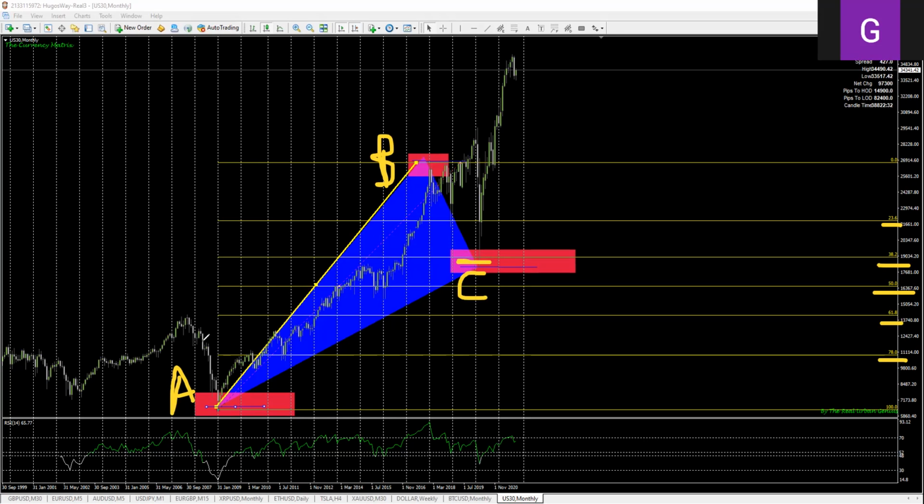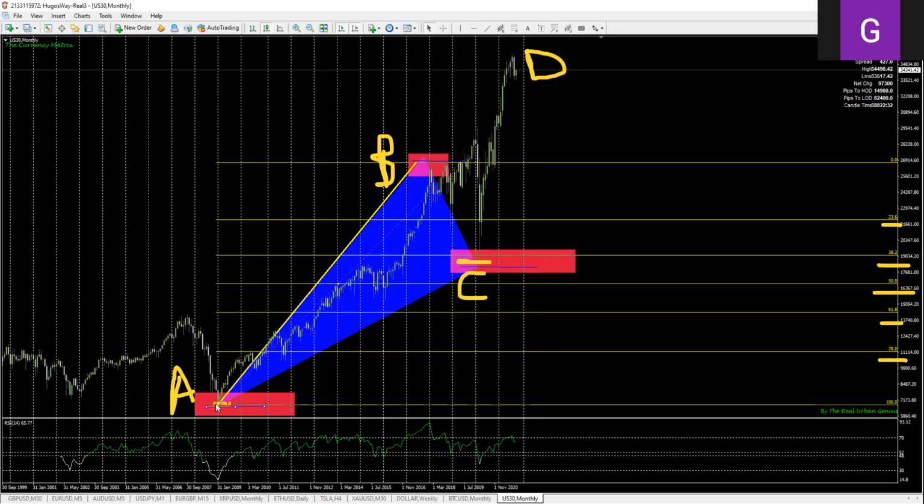Now, D is the expansion of A to B. So this is D. I can already see that this is D, just because I've been doing it for so long. Okay, we got A to B. This retracement here comes at C, which is here, the very low of that peak. B is gonna be here. A is gonna be here.